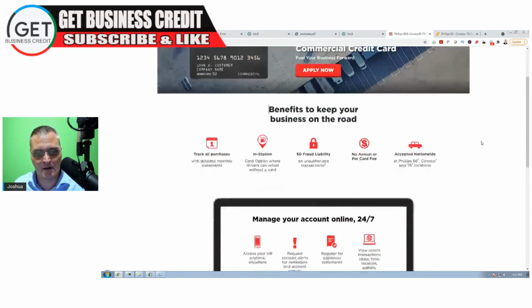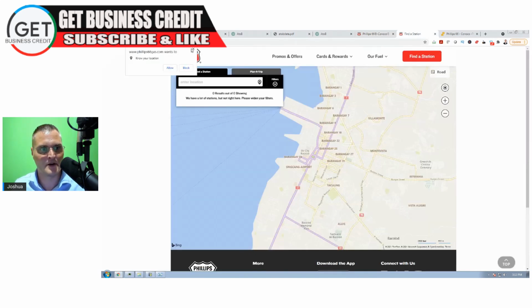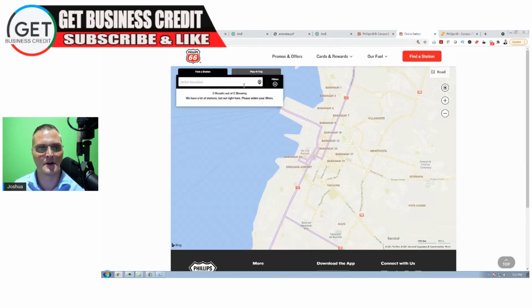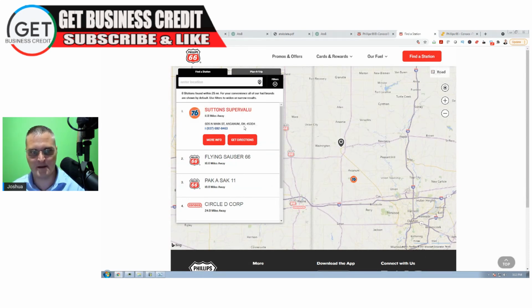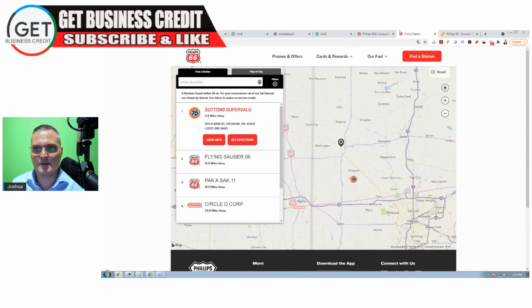Somewhere here on the site, down at the bottom, it says find a location. So you can search your location to see if there's one near you. I've never seen these around Ohio, so I didn't think I could even use the card. But actually, there's some mom and pop 76 and Phillips 66 stations right near me that I didn't even notice. You can put your location in on the map and find if there are any near you. The ones near me are 10, 11 miles away, 15 miles away. So check that out and make sure there's a location near you.